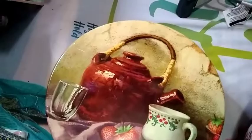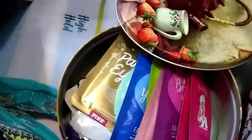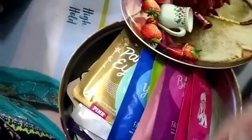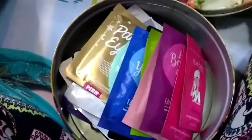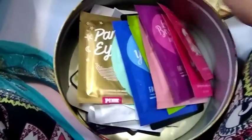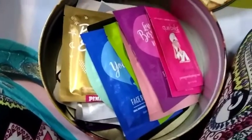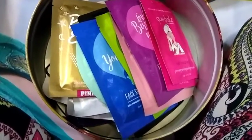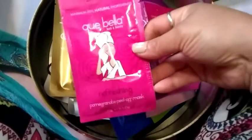Today I'm going to do a collection video to share with you guys. This is all of the face masks that I've collected throughout time, but this doesn't include the tube masks. These are just the sheets, and I don't put bath bombs in this one anymore. I use it to house my sheet masks. With that being said, I'm going to go ahead and share with you guys what all I have. I don't have a whole ton, but I do have a few.